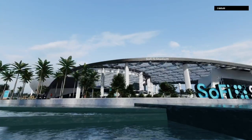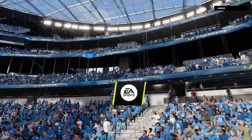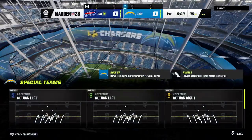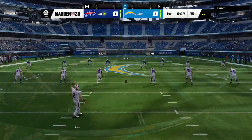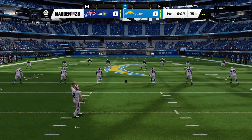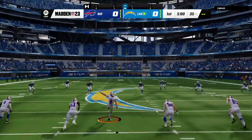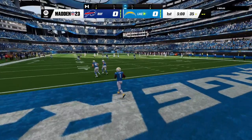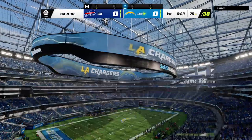10 miles or so southwest of downtown Los Angeles at SoFi Stadium in Inglewood. Today, we're set for a good AFC matchup between the Buffalo Bills and the Los Angeles Chargers. Tyler Bass about ready to get us going. And we are underway in Southern California. And no return on this one as the fair catch is signaled for and taken.